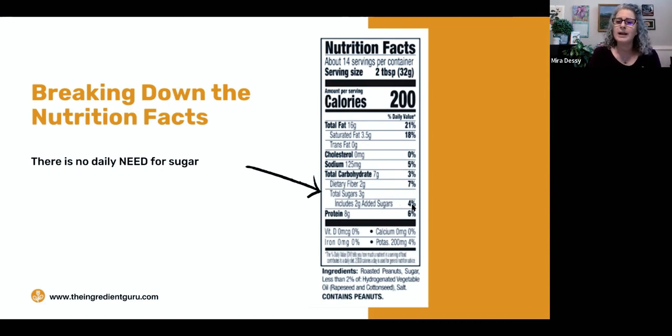What I don't like is that they've included a percentage of calories. We don't need sugar. There is no daily requirement for sugar. We could be perfectly healthy without added sugars in our life. Unfortunately, I think this tends to lead people to think that they can have more sugar than perhaps is good for them because they're consuming less than the daily requirement or less than a percentage of the daily requirement.